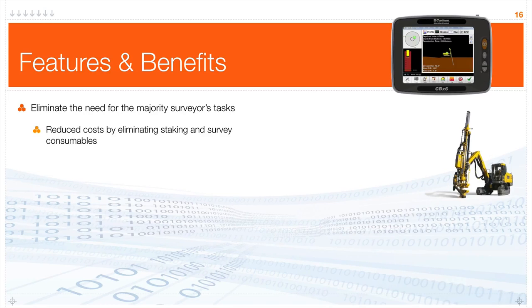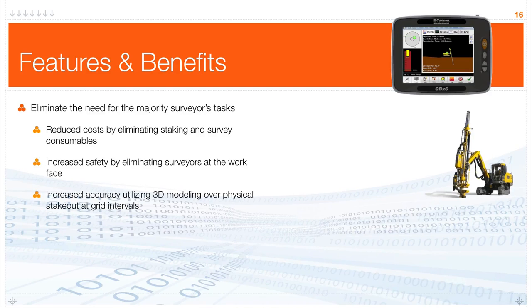The cost of the staking and survey consumables is reduced because we don't have to mark spots and then go find those stakes to drill by. There's certainly a safety increase by eliminating people working at the work face, since this type of work can be done from the cab of the drill. The increased accuracy of utilizing 3D modeling over stakeout is a big benefit. Stakeouts are only as good as their grid intervals. 3D modeling provides this information at a much higher resolution.